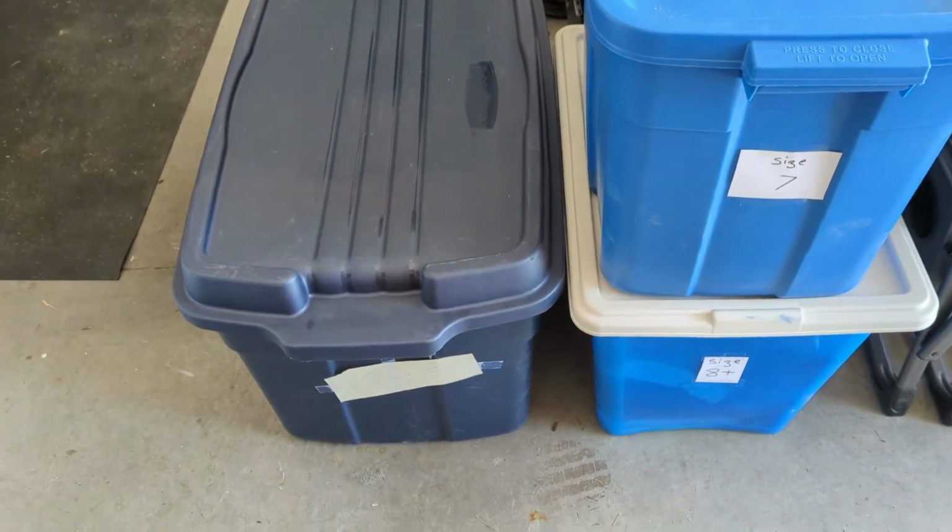So I just wanted to go and share with you what I do to help myself be organized. We'll start in the garage first, and then I'm gonna take you up to the closet, and I'm also gonna show you all the pants that I was able to get. So let's get started. All right, so we are in my garage.